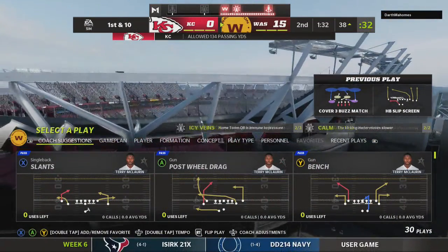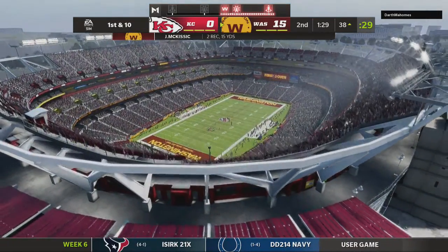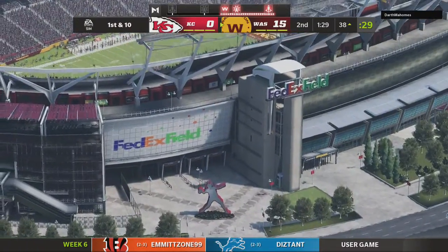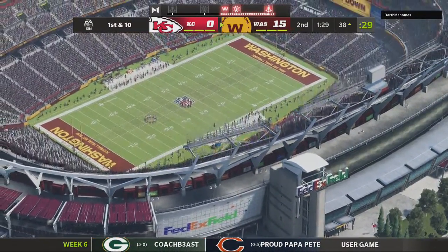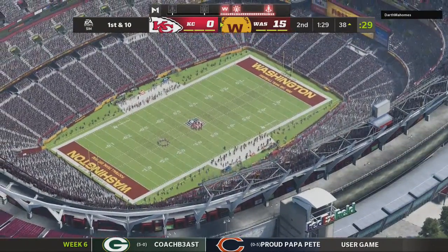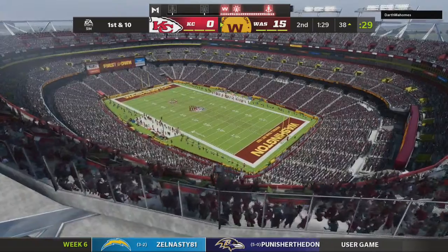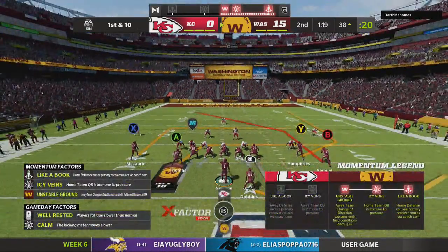Another catch for him there on this drive, Brandon, and it looks like they're going to utilize him out of the backfield any way they can. And that time they pick up a first down. So now on defense, do you assign a man to him and try and cover him before he gets going? So here's a 1st and 10 at the 38.